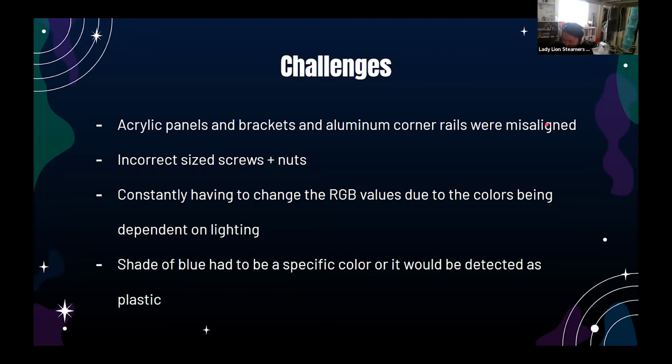So some challenges we faced were that the acrylic panels and the brackets and the aluminum corner rails were all misaligned, so we had to drill new holes in order to line everything up. However, sometimes the acrylic would break because it's so fragile, and we had to buy our own screws and nuts since we ran out of certain sizes, and some of the ones that were provided for us were too big for the holes in the aluminum rails.